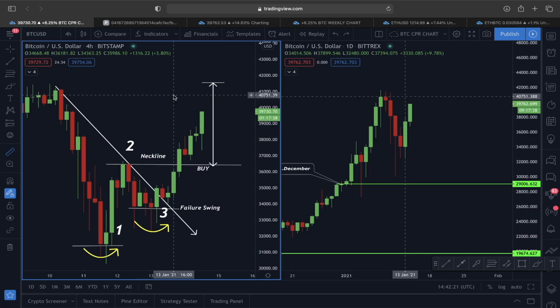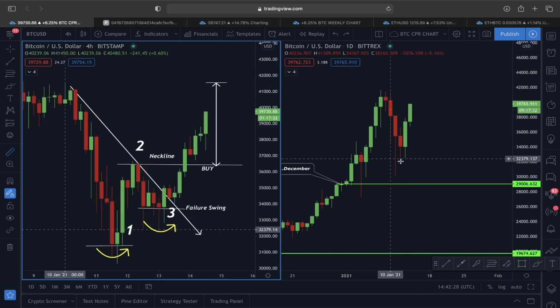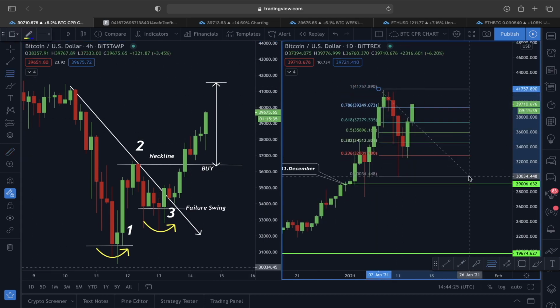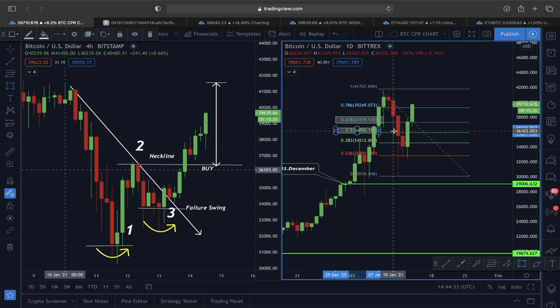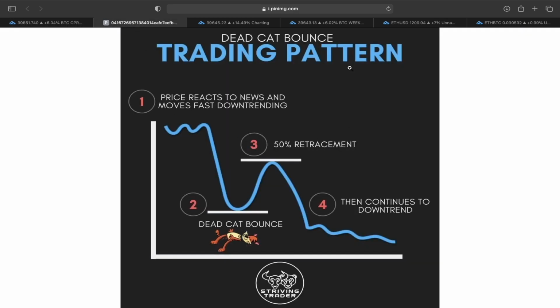So now, as you can see, our target here to the upside is going to remain there, which is 41,500. But also, if you look here on the right hand side, guys, in a daily time frame and use the Fibonacci from this swing high till this swing low level, right now the price of Bitcoin has clearly closed above this 0.618 and also this 0.5 Fibonacci retracement level, and that is a very important scenario because it has actually invalidated this dead cat bounce bearish scenario.